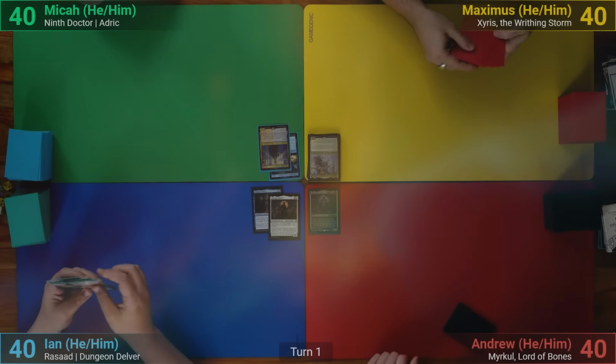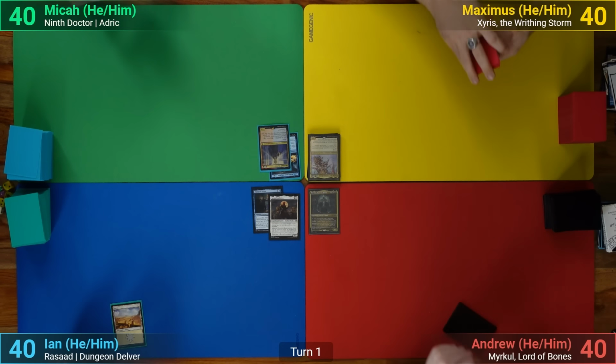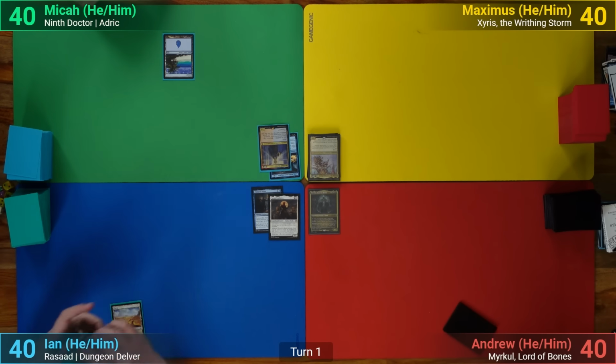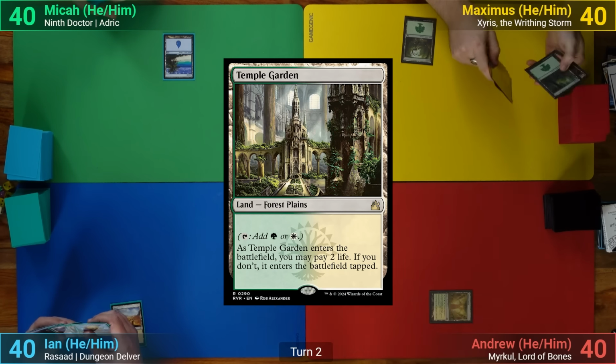Ian wins the die roll and starts us off. He draws and plays a Plains. Mika's got an Island for turn. Maximus draws, plays a Forest, and passes. I play a tapped Temple Garden and pass after that.